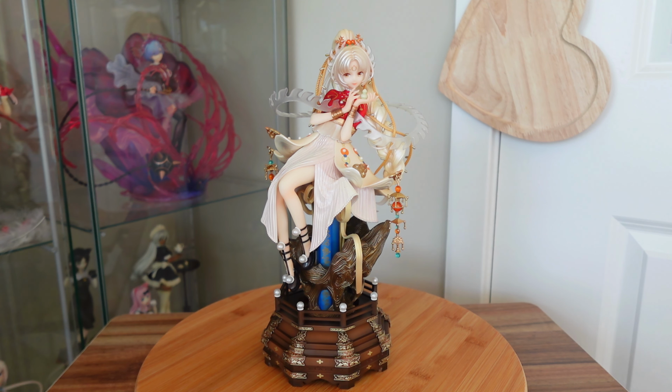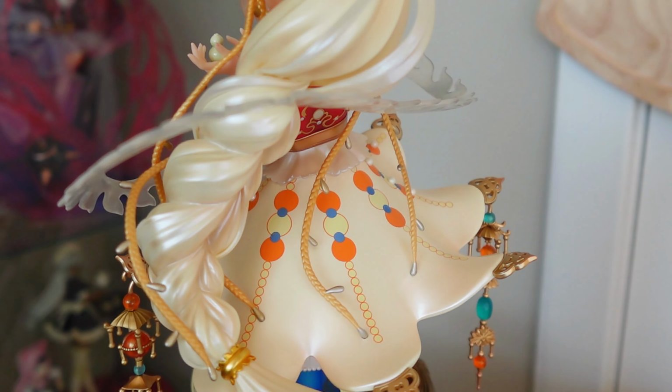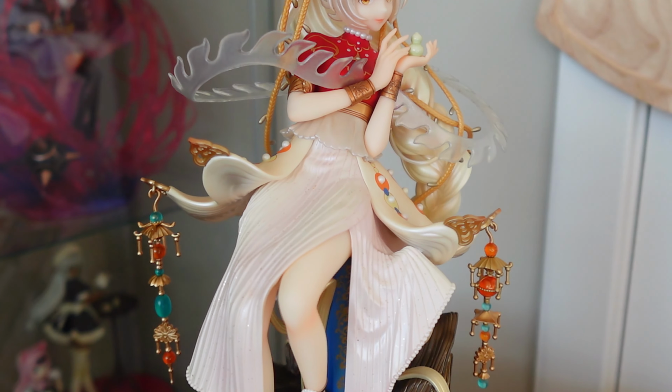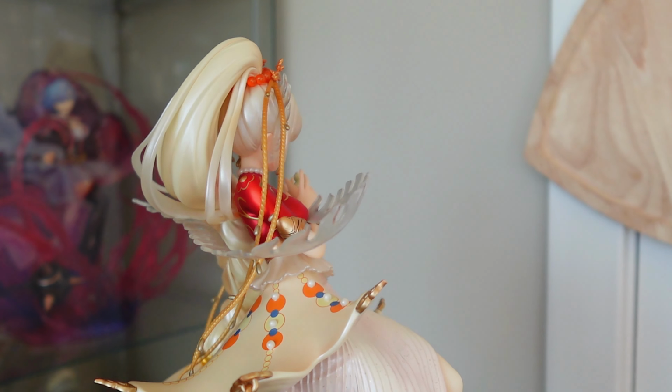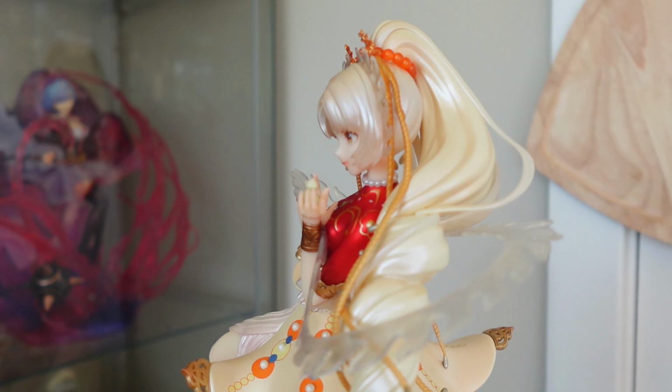Her dress has this amazing pearlescent champagne paint job with gold glitter flecked on it. There are multiple clear silver sheen pearls along her. There are lots of really nice metallic gold accents, really beautiful clear blue and orange plastic pieces. I love when there's a mixture of paints and textures, and Myethos definitely takes the cake with that with figures.